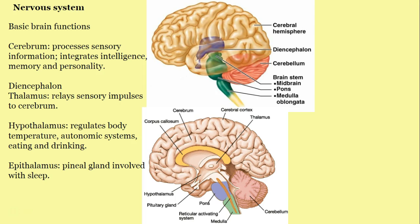All right, most students take a psychology class, so they spend a whole semester on the brain. I'm just going to skim through it. We'll look at the cerebrum, which is going to process sensory information coming in from the body. It's going to integrate information. It's the seat of our intelligence, memory, and personality. Diencephalon is just a region here wedged within the cerebrum. And we have the thalamus, which here looks like almost an eyeball. And it's going to relay sensory impulses to the cerebrum.